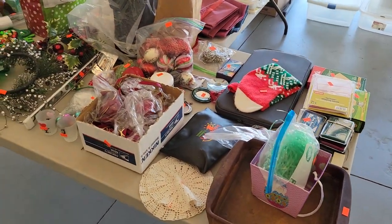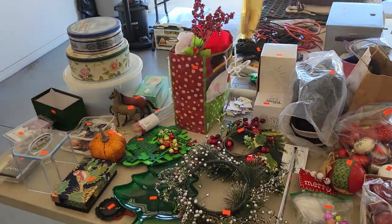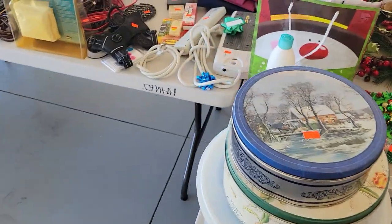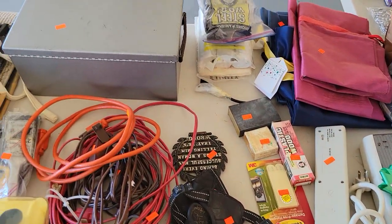It is not an estate sale without Christmas, so we have brought you some Christmas. What fun would we ever have if we ever had an estate sale with no Christmas? I think we'd have to change the name of it. We'd have to call it something else. A few electrical supplies there, a nice lockbox.